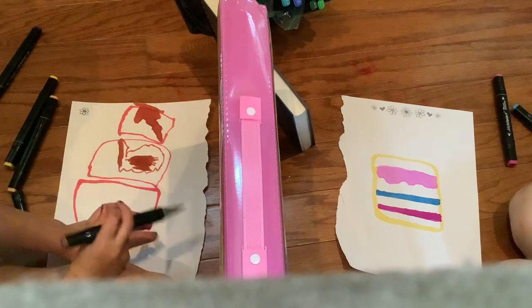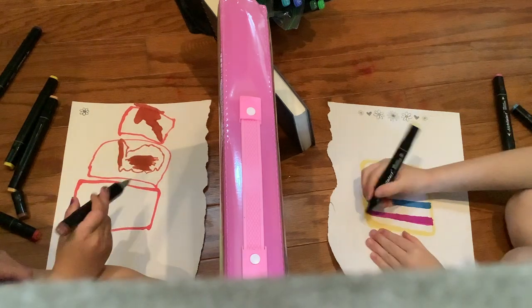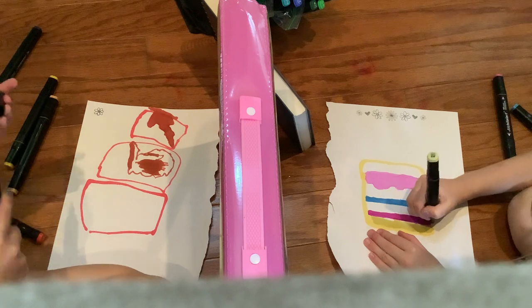Okay, now I'm going to be using the same cake batter as the outside. Well, they don't know my flavor. Well, they do, but you don't. I'm just going to use the other side. This thing's so tiny.